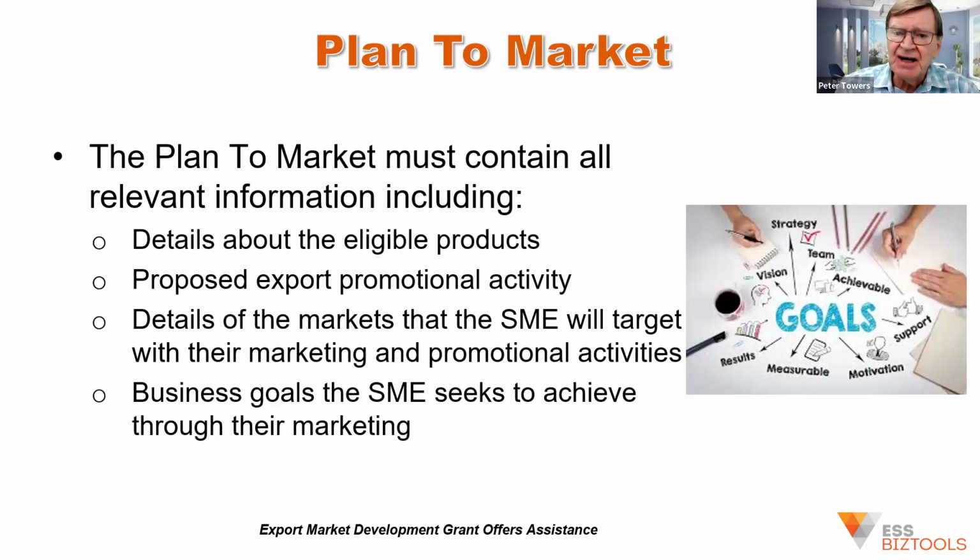So that includes details of the eligible products that your client's producing. What's the proposed promotional activity? And does it dovetail in with events that are happening in the targeted overseas countries? It would be great if your client can actually nominate the various events or fairs or trade shows in their targeted countries that they would like to be able to go to and participate in, because that's what this grant is about.